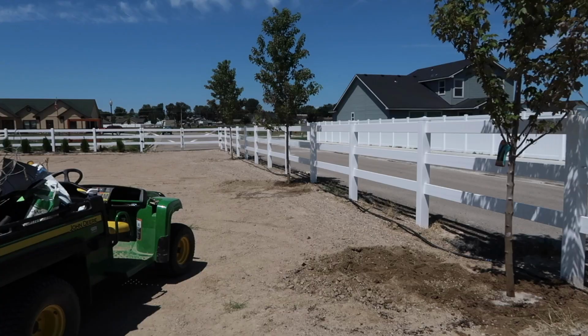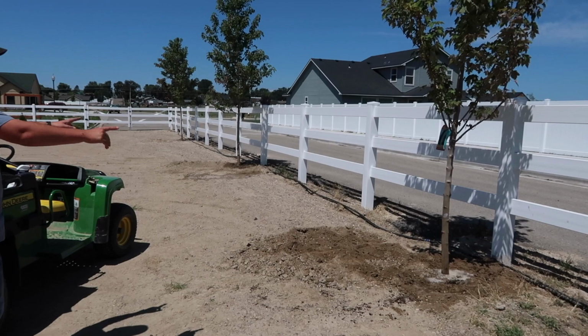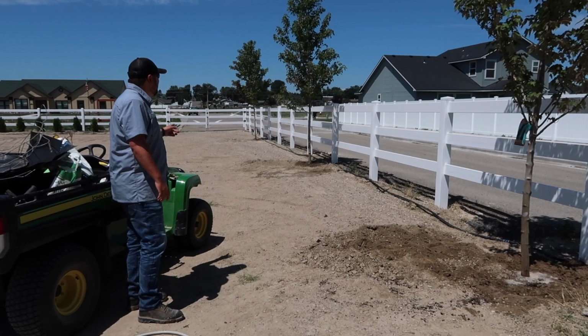Do you know roughly how far apart these are spaced? Roughly, probably 24. I'm assuming these are about 8 feet. Like from post to post? Yeah, so that would be 24. Okay, so they'll overlap by about 3 feet then, which is perfect because we want it to be a hedge, like a solid tree hedge.